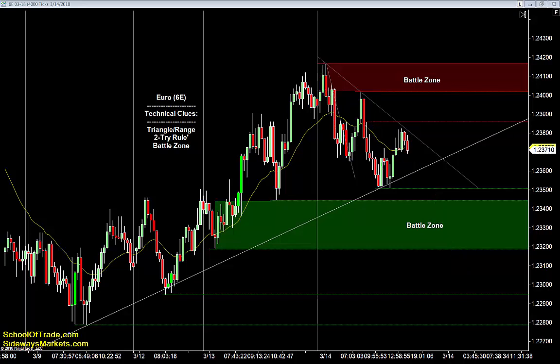But you'll notice, though, it looks like this trend line is a little bit too sturdy here for those bears to break through. So trend line coming down overhead, trend line coming up from below. I don't have enough to give it to the bears yet. I'm wary of being a buyer here because of the two tries to retest the high. So like I said on gold, flip a coin.